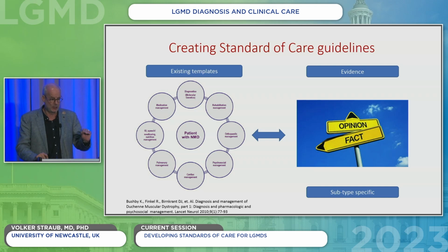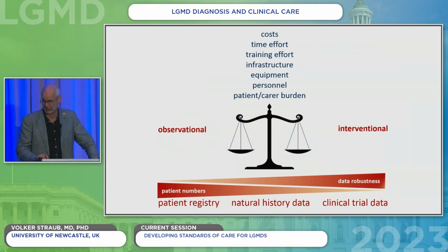The big challenge is, do we have evidence to advise you what to do when you have a diagnosis? Or is this just because an expert thinks, well, this is what I think is best? So we need to collect evidence. And this is coming back to what you've heard this morning about how we collect evidence. There are various ways, and it depends on how robust it is and how much you invest.